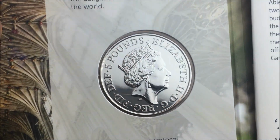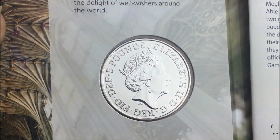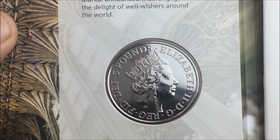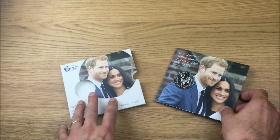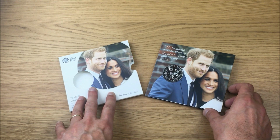So yeah, look at that. Look how shiny that is. That is absolutely stunning. Good, brilliant, uncirculated finish. But yeah, really like this coin. I'm not sure if it'll go up in value or not, but it's just something nice to keep. A little keepsake. It's a little bit of history, like I said. Something to pass down to future generations.